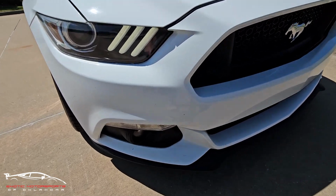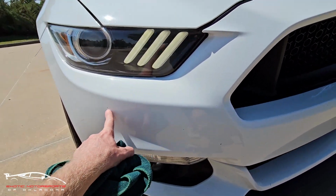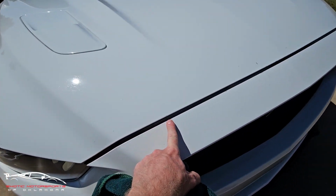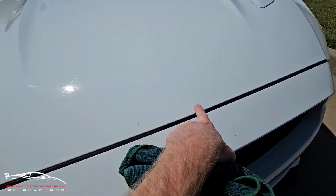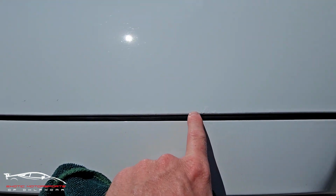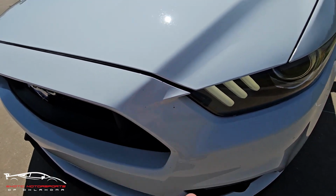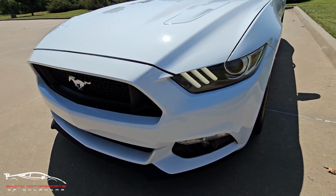And then on the front, we're gonna have a couple little gashes here, your everyday rock chips. There's a couple more here. And as always, a lot of these cars have that kind of bubbling right here on the edge of the hood. Very, very common. A couple more rock chips, but overall still looks really good.